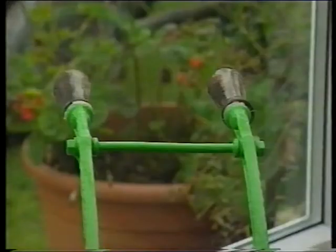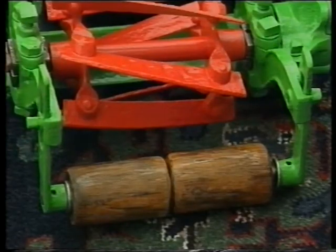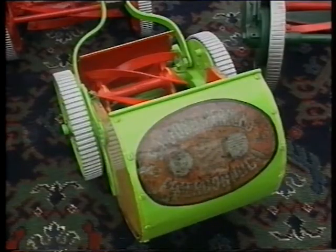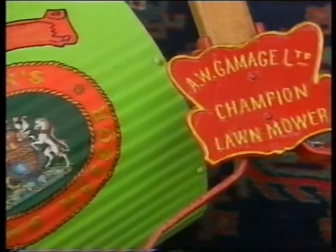Smashing things. And was it in that kind of condition, or do you have to rescue these lawnmowers? It was rusted up solid, and there wasn't any paint at all on it. The handles were still there, but they were dropping off. There was no front roller, so I had to make a front roller for it. And do you know how many lawnmowers you've got? Well, about 250, 300, something like that.